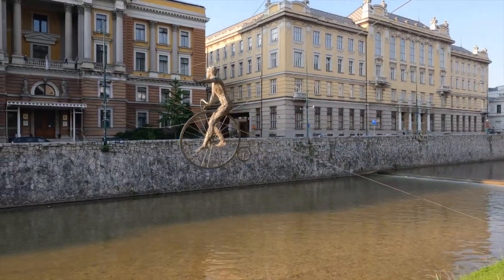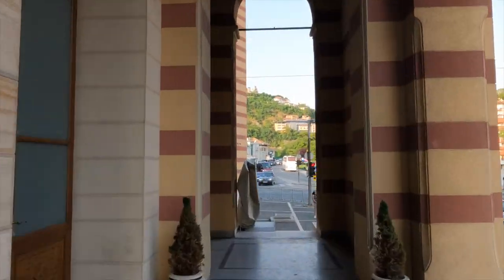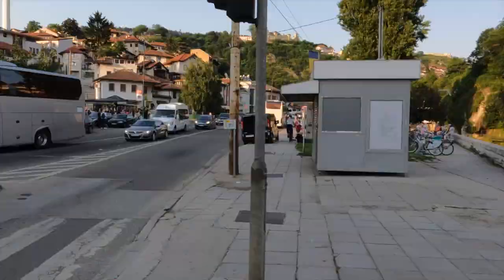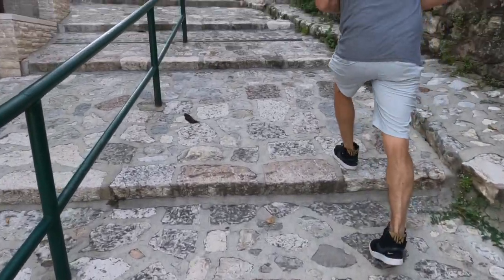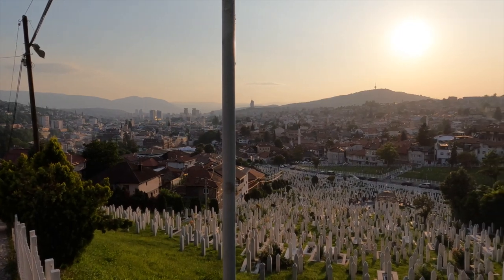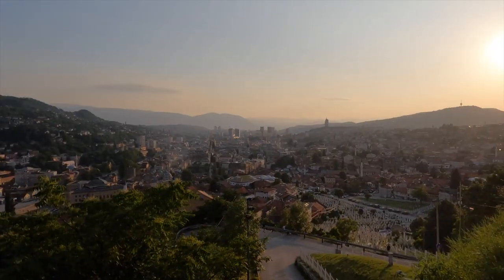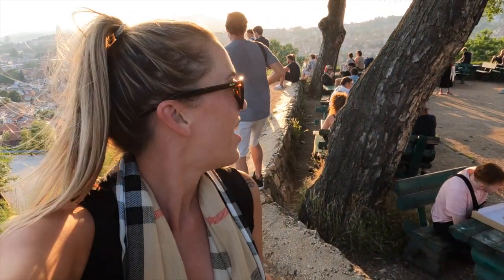For sunset. This is supposed to be one of the best places in the city to watch the sunset, so we're excited to check it out. It took about a half hour to walk up here. We're like, ooh, we haven't done hills in a week or two. We've been workationing, but it is beautiful.